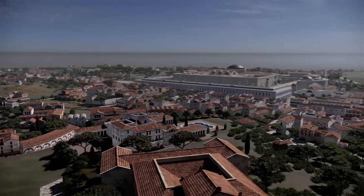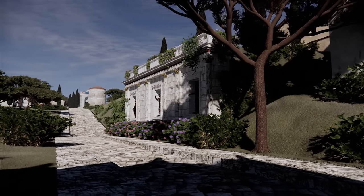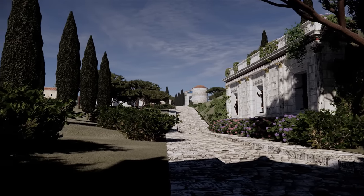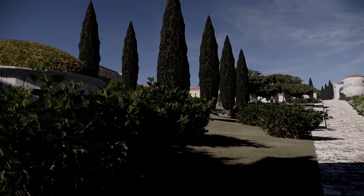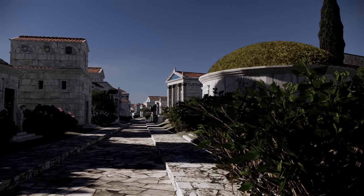And now we'll move on to the Via Appia. We see the famous Tomb of the Scipios in front of us. From there we turn and follow Via Appia towards the city center.